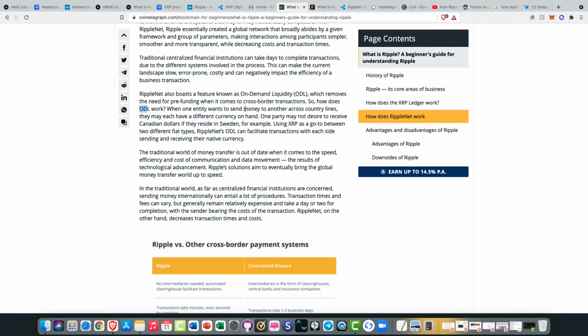When one entity wants to send money to another across country lines, they may each have a different currency on hand. So one party may not desire to receive Canadian dollars if they reside in Sweden. So, for example, using XRP as a go-to in between for two different fiat pairs, or two different currency pairs, Ripplenet's ODL, on-demand liquidity, can facilitate transactions with each side sending and receiving their native currency.